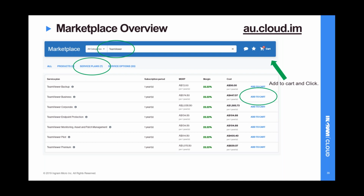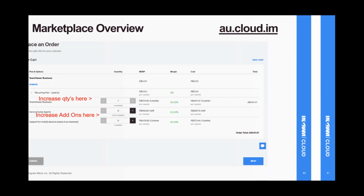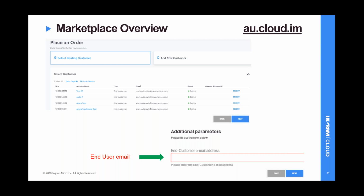So add to cart, go up to your cart, click on that. And for those of you who've ordered off Marketplace, this isn't anything unusual. This is how most of our SKUs behave. You increase your quantities. There's add-ons for support, etc. that can also be included on this page. Go through to click next. And then the only parameter that's required, which is pretty easy and makes perfect sense, is add your end user email. That's all you need to do. Or of course, if you have an existing customer that you're selecting, then that's fine.